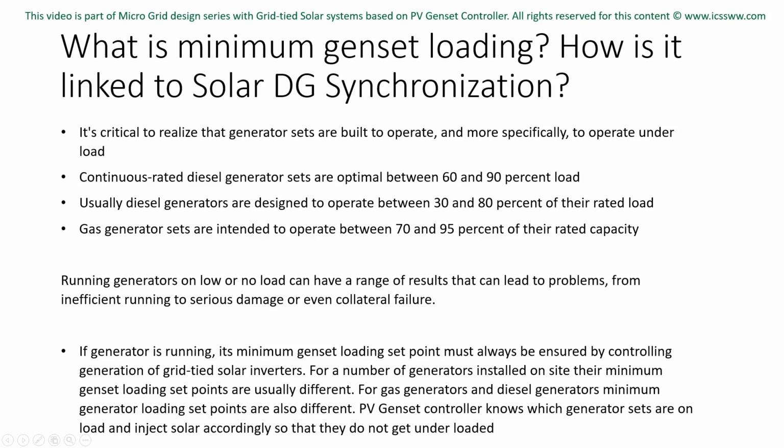Independent of use and rating, natural gas and biogas generator sets are intended to operate between 70 and 95% of their rated capacity. For combustion engines like diesel generators or gas generators, the designers anticipate a certain range of load on a genset in order to achieve the best possible blend of generator's performance, electromechanical reliability and integrity. Manufacturer service intervals and predicted component life are defined on the nominal operating ranges just discussed.